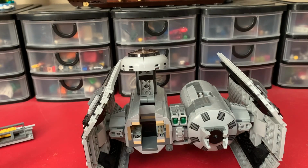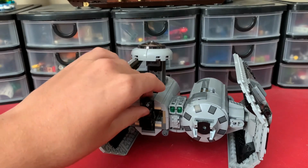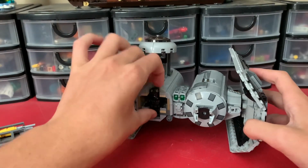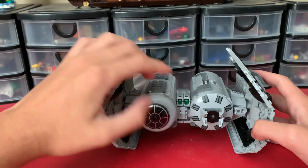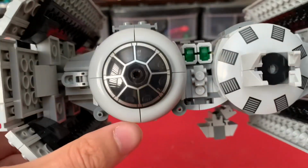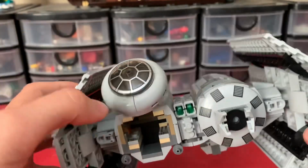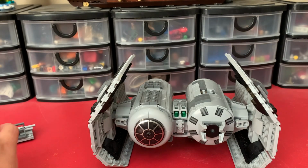So we just gotta sit him down, stick him in like that. Just like that. It's kind of hard to get him in sometimes, but yeah, he's now in. And also too, you can't really see him there, unfortunately, which kind of sucks, because you can see it's literally just blocked. But yeah, it does kind of suck that you can't see him in there, but honestly, it's not really something I complain about.